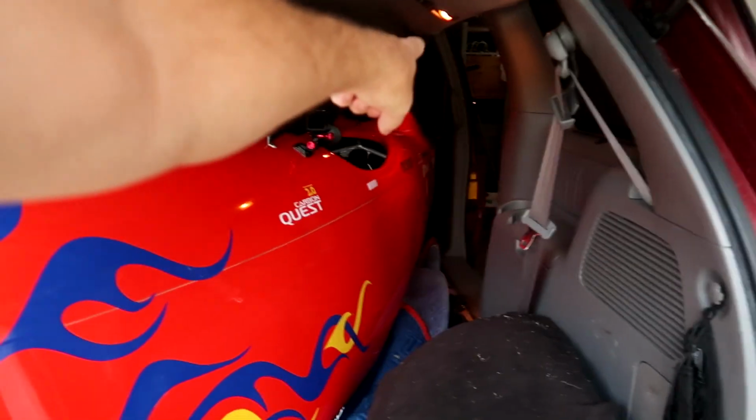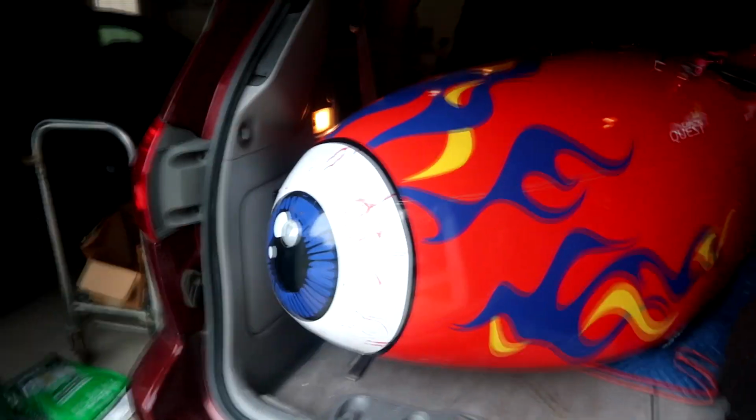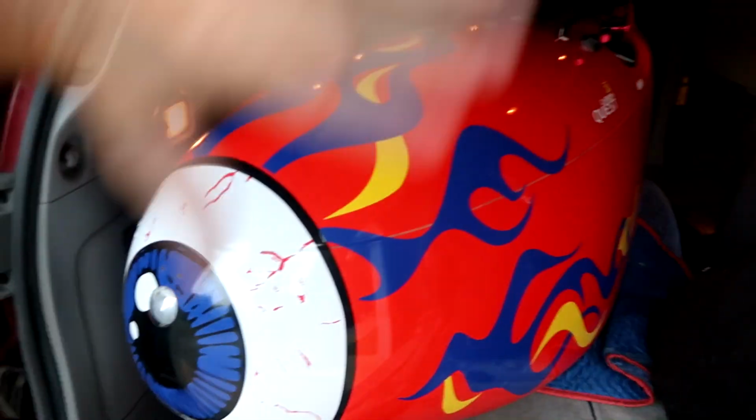So I've got it tucked in at the door in the front seat over there, and the back door comes down right on it. Now I have a blanket that I'll put over it when I'm traveling. So that's what I'm up to today. It's gonna be a long drive.